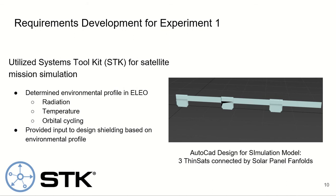One of the things we did to help inform the design for this experiment was designing a simulation based on a ThinSat model. We used Systems Toolkit, which provided an environmental profile for radiation, temperature, and orbital cycling after we defined the CAD model of the ThinSat grouped together with 3 ThinSats altogether for this simulation profile.